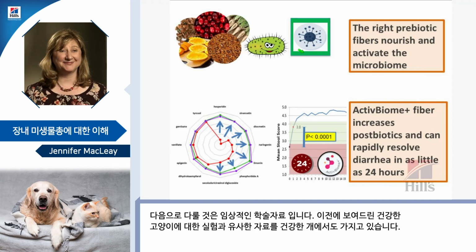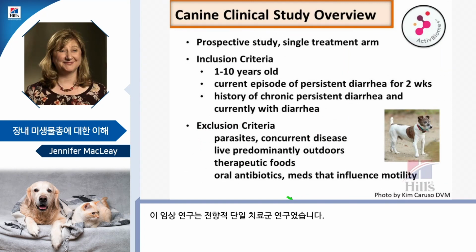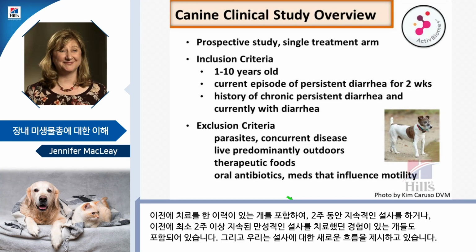So the next thing we're going to talk about is some clinical study data. The previous work that I showed you was in healthy cats, and we had similar data in healthy dogs. In the interest of time, we're going to move on, and I'm going to show you data from dogs that had diarrhea. So in this clinical study, it was a prospective single treatment arm study, and the reason why it's a single treatment arm is because it's really not appropriate not to treat dogs with diarrhea, and so we couldn't have a negative control.